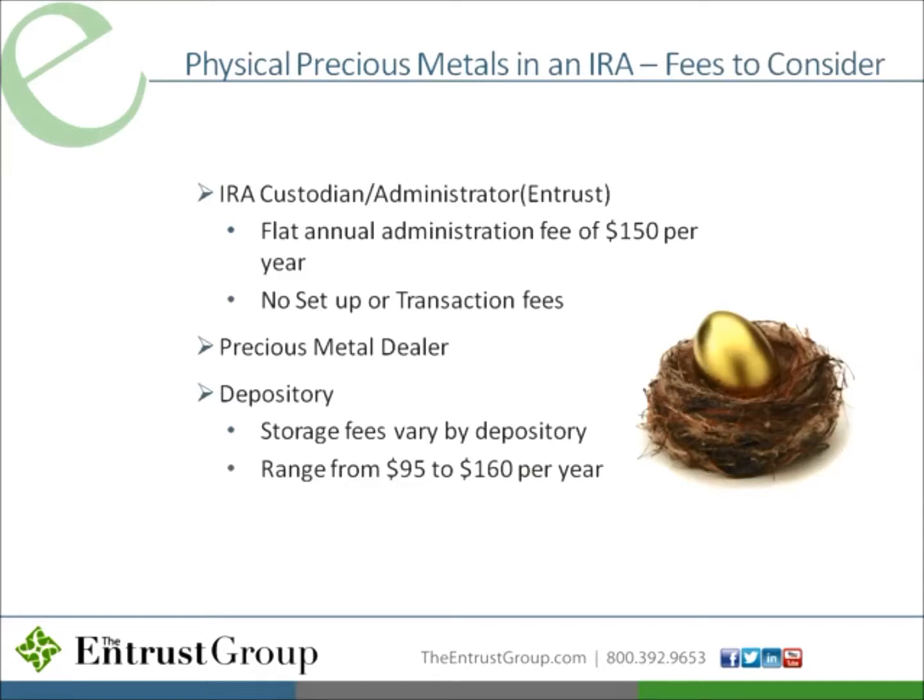Fees to consider. Your IRA custodial fees: at Entrust, we charge a flat fee of $150 per year, regardless of the market value of the assets, disregarding any trades, as we do not charge any type of transaction-related fees, so you can buy and sell as often as you like within your IRA. You can take physical delivery as often as you like. There are no additional transaction fees that we charge. The only fee that you would see charged by Entrust is a flat $150 annual fee. That fee is charged on the day of your first order.